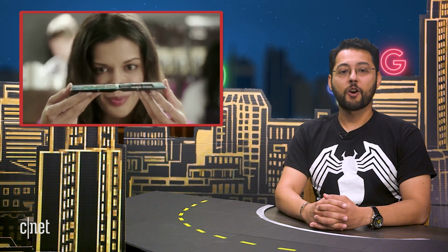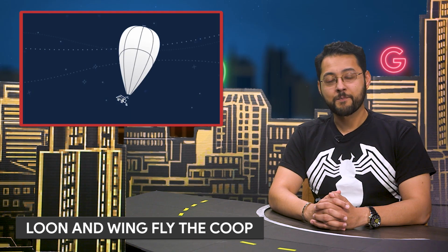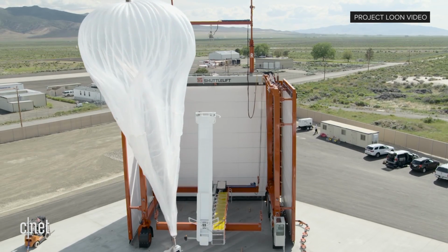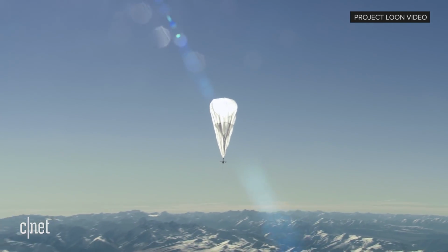Next up, X Crossing. Two companies are spinning out of X, Alphabet's R&D unit. Project Loon and Wing will now be separate companies under Alphabet's umbrella. We talked a bit about Project Loon last time. It delivers internet using balloons in the stratosphere. Yes, I realize that sentence sounds ridiculous, but that's what Loon does.